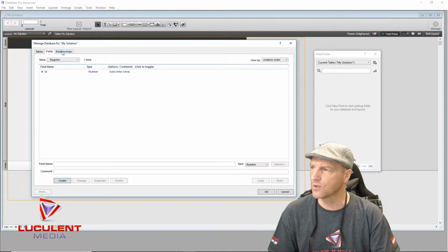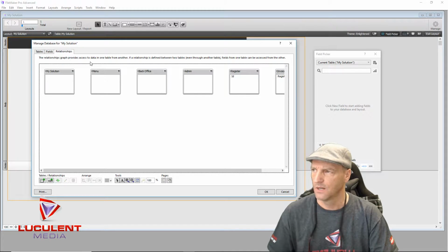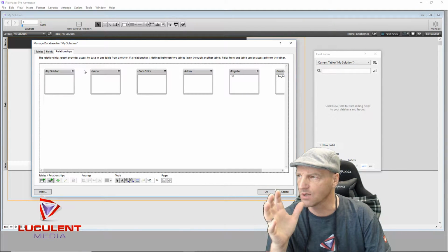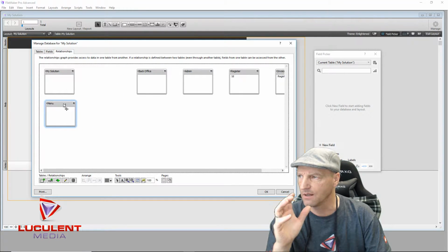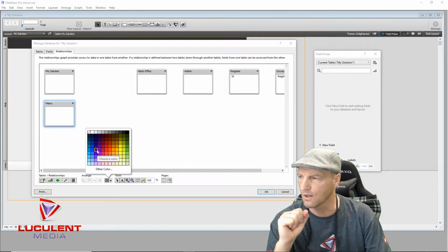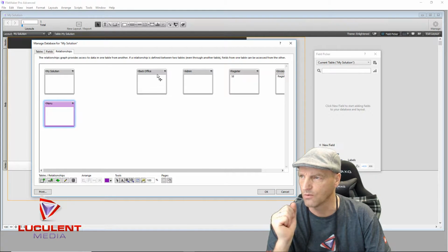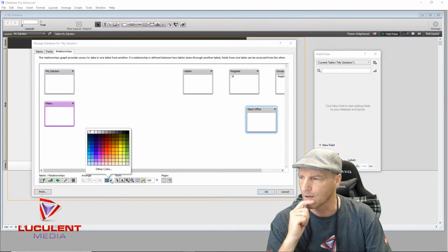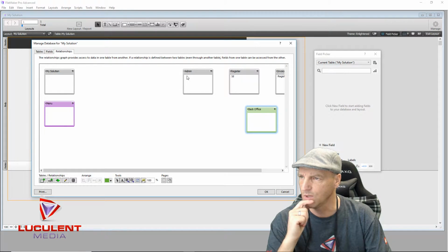Now, if we go into our relationships, you'll see that we have no relationships. The very first thing that we want to do is start organizing these things. Now, you can change the color of them if you want to by just going down to this little box, and you can select a color that best fits your mood for that day. I like my back office and my admin. As a matter of fact, I'm going to put them bad boys over here. I like those to be shades of green.